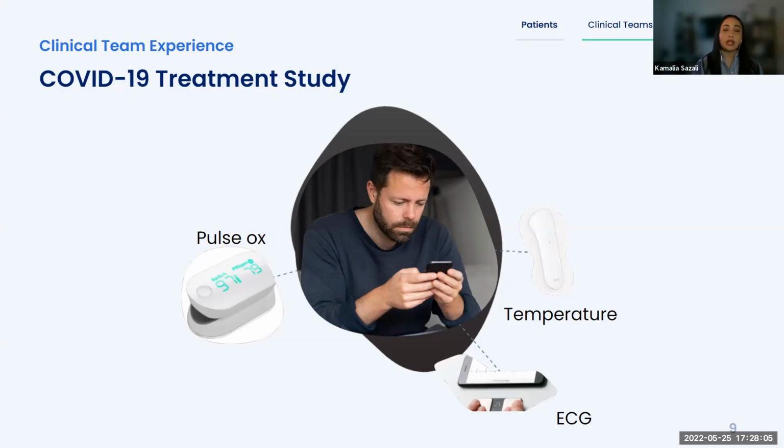The graphic that we're seeing here is actually a COVID-19 study that we worked on recently. It was a study for symptomatic COVID patients who did not require hospital care, so outpatient. Obviously we didn't want to have these folks regularly traveling into the office as COVID positive. So we put together a suite of remote patient monitoring devices, and you'll see them here. There is the Bluetooth thermometer, Bluetooth pulse oximeter, and an at-home ECG device.